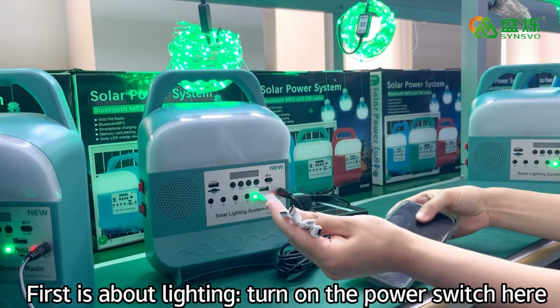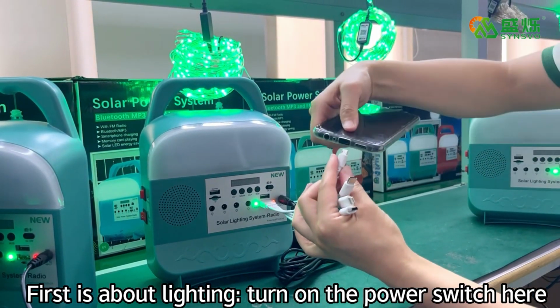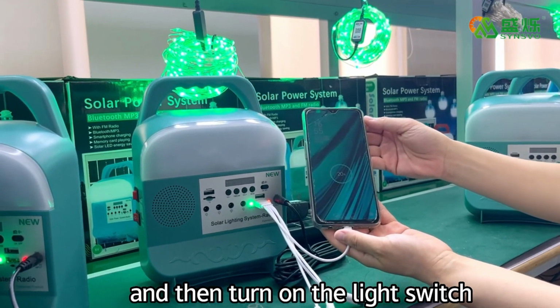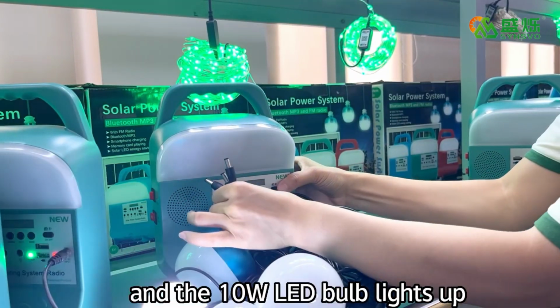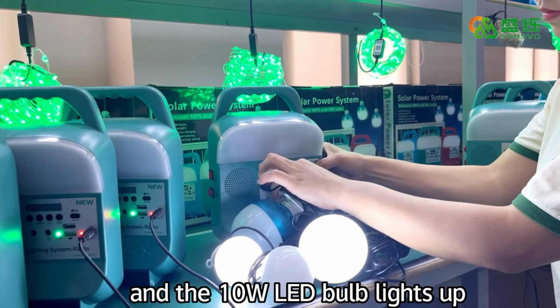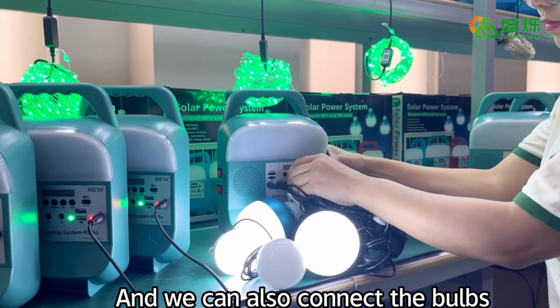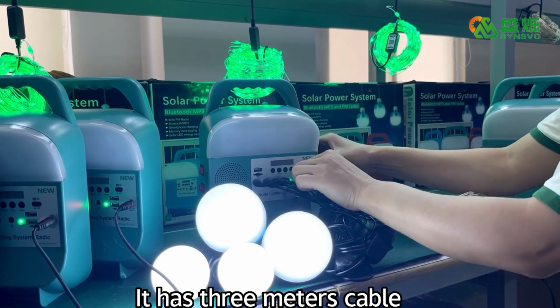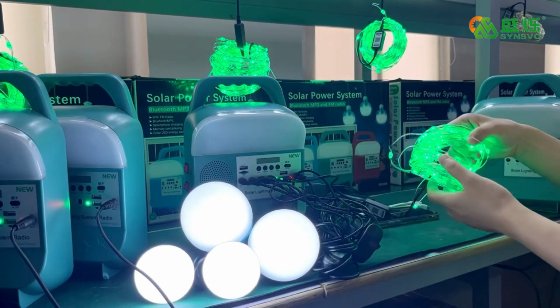First is about lighting. Turn on the power switch here and then turn on the light switch and the 10-volt LED bulb lights up. And we can also connect the bulbs, which can be hung on for use. It has 3 meters cable.